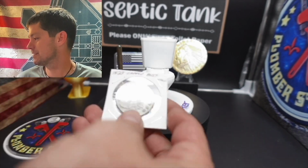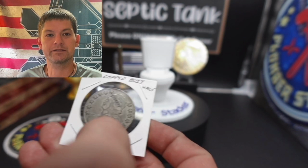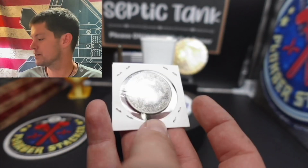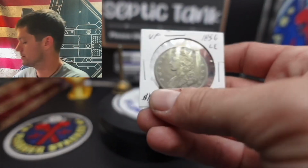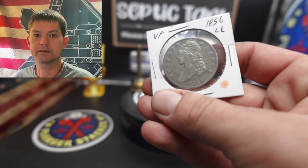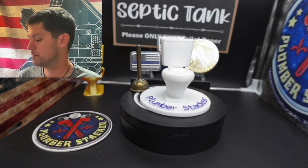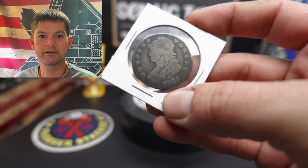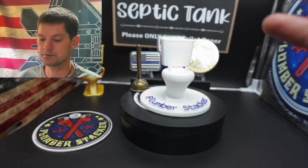Right here we got an 1823 half cap bust dollar. Very good looking cap bust right there. Next up we got an 1836 cap bust half dollar. How about a 1830 cap bust half dollar? That one's not the best condition, but you can still make everything out, which is the most important part.